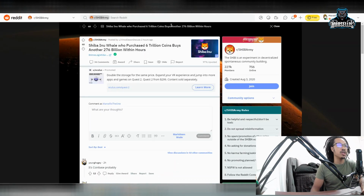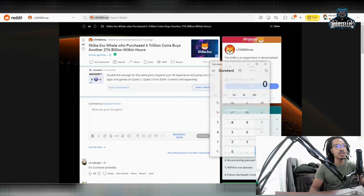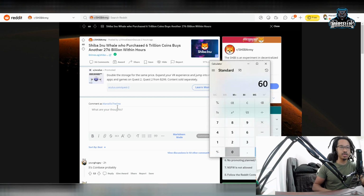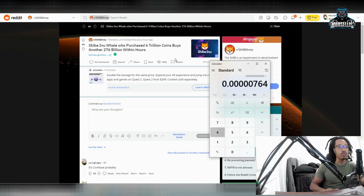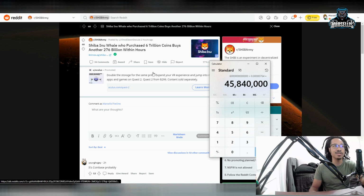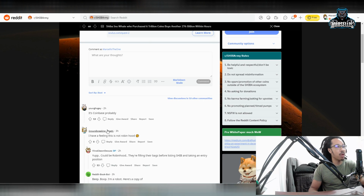But this is actually what I really want to talk about right now. Shiba Inu whale, who purchased 6 trillion coins, buys another 276 billion within hours. Now I want you to see how significant this is. Right here, this is 6 million, this is 6 billion, this is 6 trillion. 6 trillion times the current Shiba Inu price, which is 764, would bring us all the way up to $45.8 million. So yeah, a $45.8 million purchase was just now bought, and then they came in and bought 276 billion after that within hours. So this is a lot of money, a huge purchase from Shiba Inu whales. Someone says it's probably Coinbase.